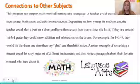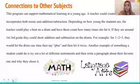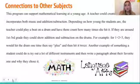And then language arts. So since in this program you get to try all different kinds of instruments, I thought it would be a good idea that maybe at the end of the program, depending on the grade level, the students could write either a paragraph or an essay, if they're older, on all the different instruments they tried and what ended up being their favorite and why.